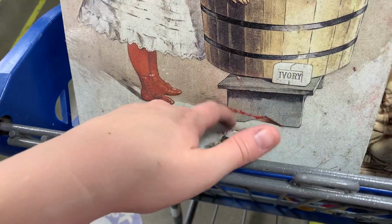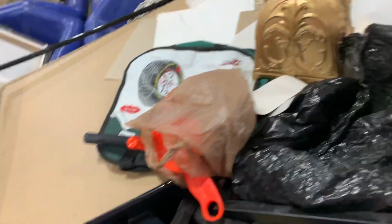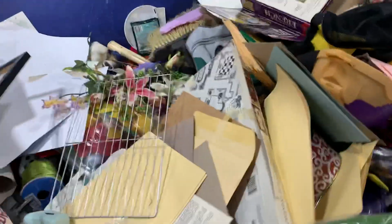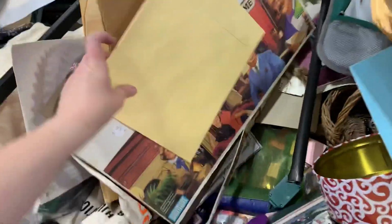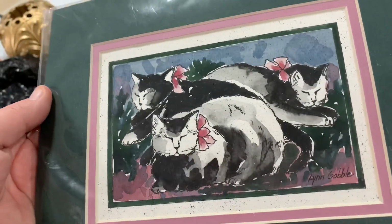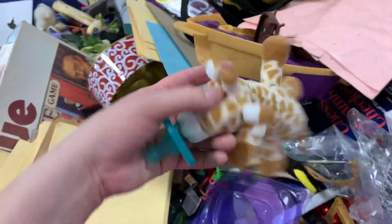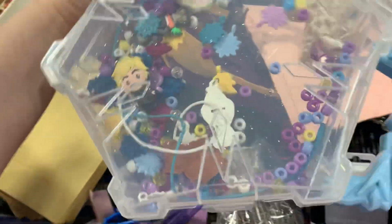Still unsure about this picture, but we'll hang on to it for now. There's a bunch of stuff in here. Oh. Well, hand painted. Cute. Oh! Sorry, that scared me. Oh, little Elsa things. That's kind of cool.